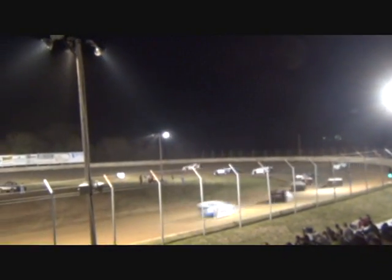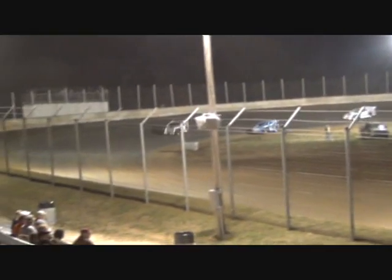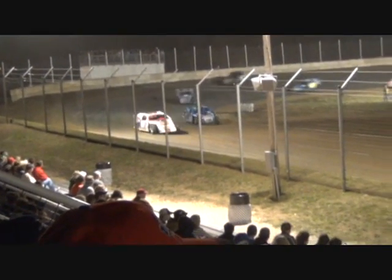Stormy Scott. What a car. He's got the GRT entry, now into 4th. He started 19th on the field. 19th, and he's up to the number 4 spot in a 2S car.